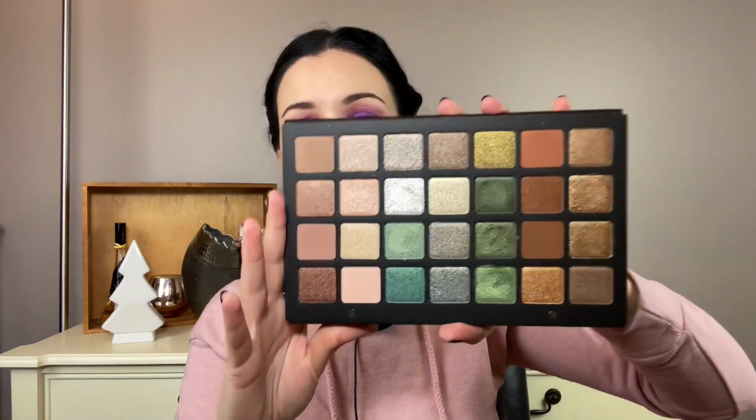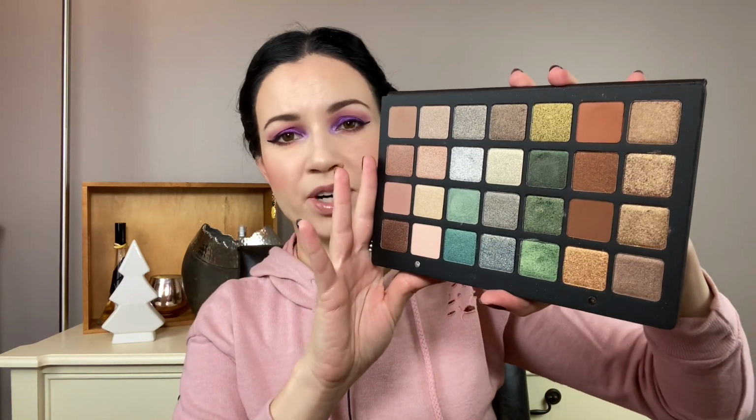I gotta say, this is a newer palette purchase. I got this like a month and a half ago. I got the bundle with this and then also the purple blue one. I'll admit that at this point, I don't like the other one as much. I do think that this one is better. And again, I can do a wide variety of looks with this.